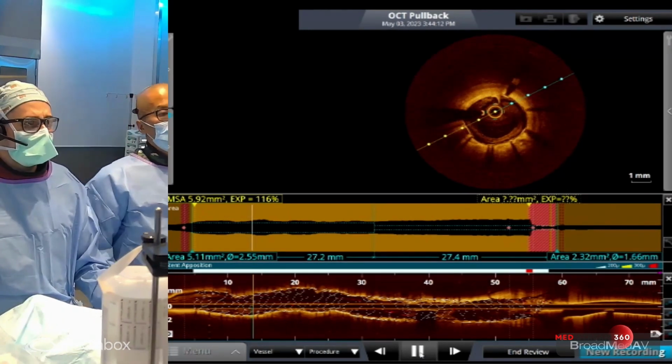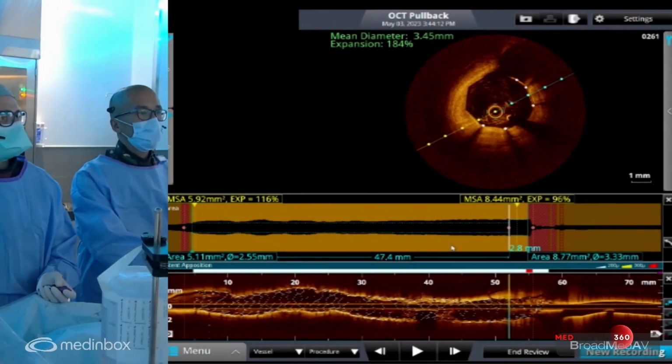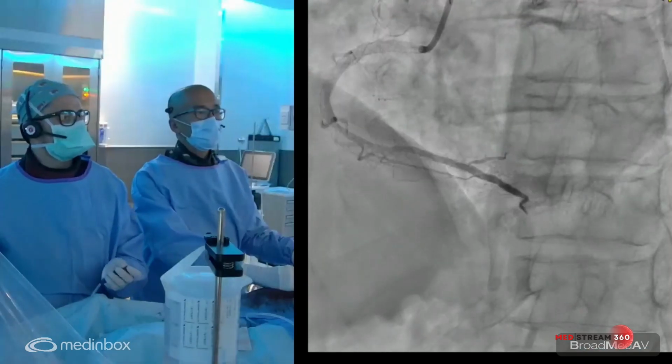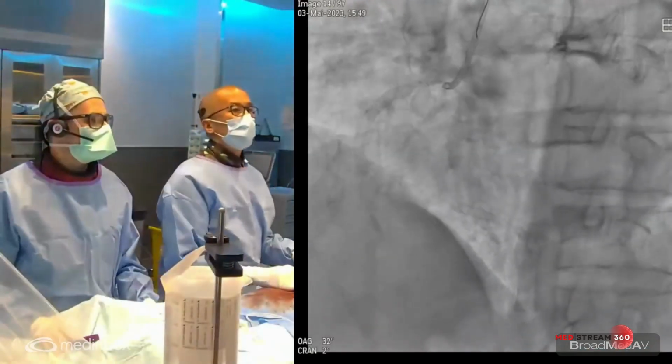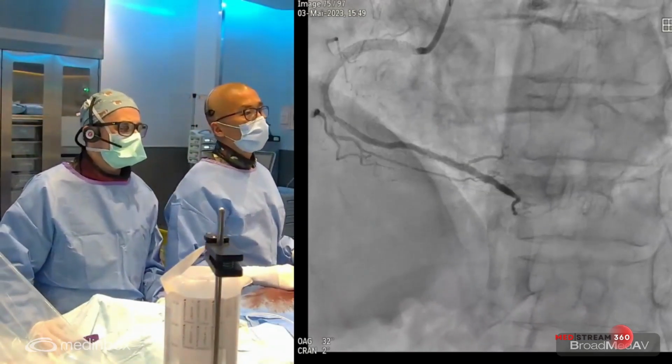Yep. So I believe we are done. Done. I think we're very happy. There's no perforation. The stent is well expanded. It's well opposed. I think we're very happy. No distal edge dissection. Can we show a pre?